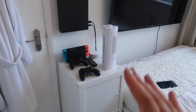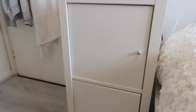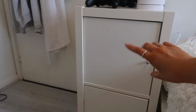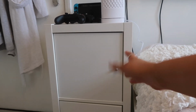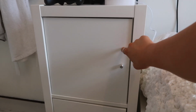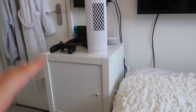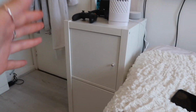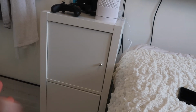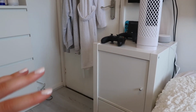This is a corner I don't particularly like, but it is a very practical one. So this is my little bedside table. I actually made this out of a Kallax shelf. Now this should be landscape on a wall, but I decided to flip it up and I bought these little inserts. You can buy doors and stuff for them. So I made it look like a bedside table, but because I'm dealing with a very small space, I needed something that fit it perfectly.